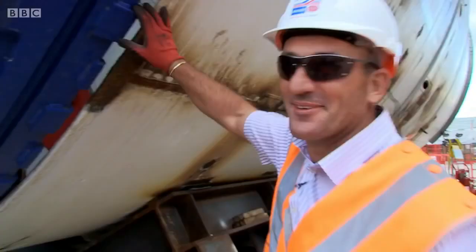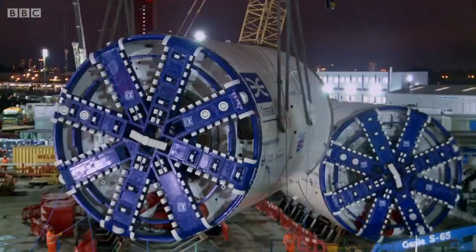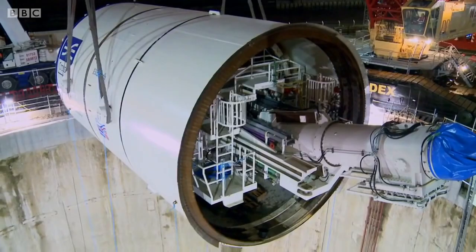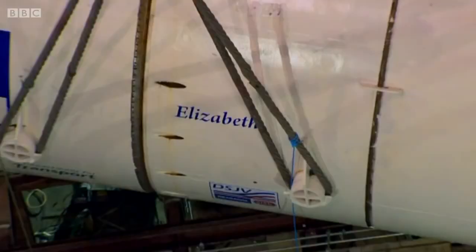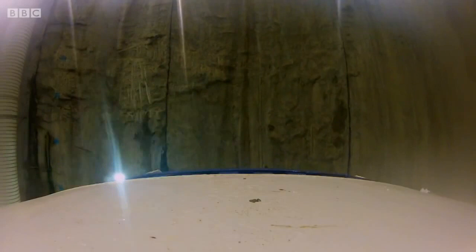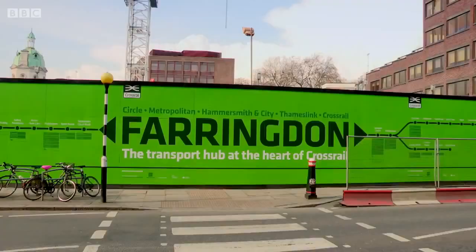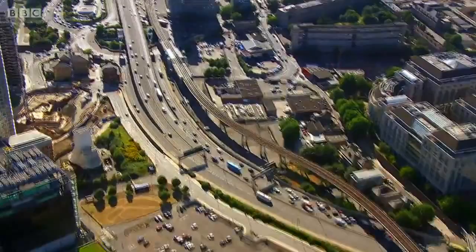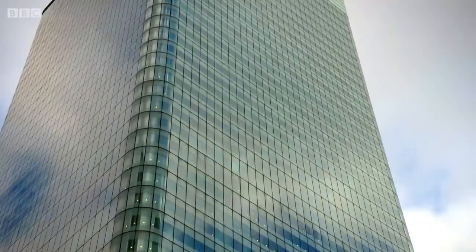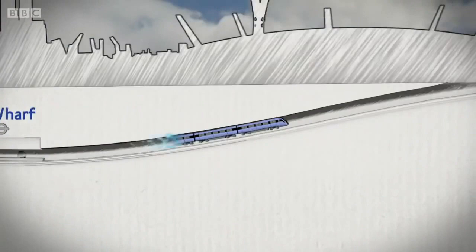All bolted up, so very pleased to say yes, another one in and successful. Crossrail have christened all 8 of their tunnel boring machines with women's names, like ships. This one is called Elizabeth, after the Queen. The team launches Elizabeth by lowering her down a 35-metre hull. From here she will begin an epic underground voyage to Farringdon. Her first port of call will be the newly constructed station at Canary Wharf. One stop east, back at the Royal Docks.